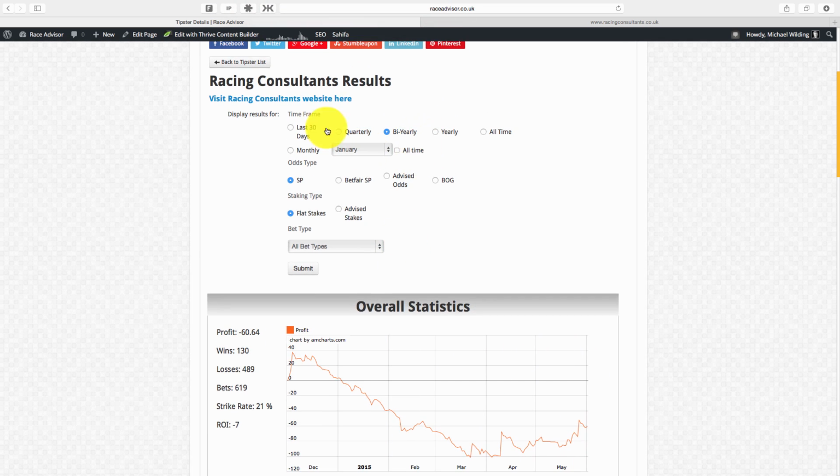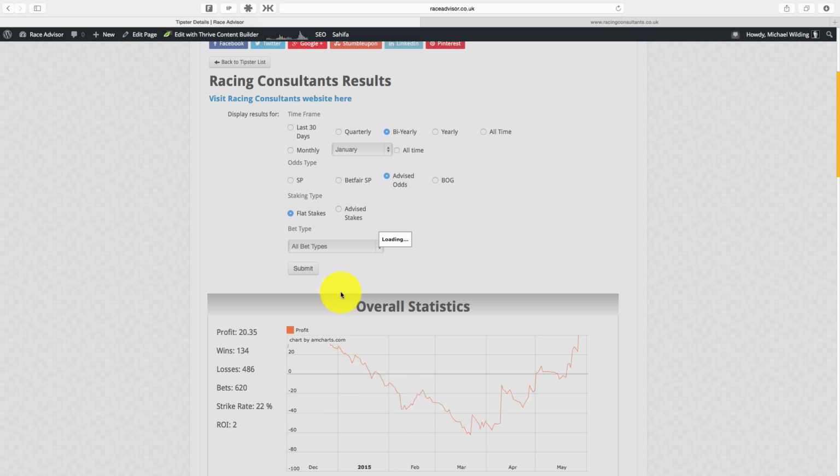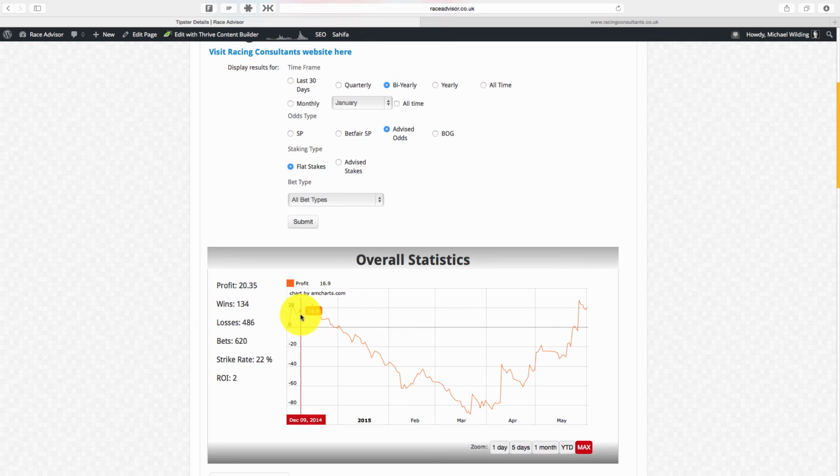Okay, so this gives us a ballpark figure to say that when this service is doing well, it can make a profit at SP. When it's on a bit of a down streak, it struggles to SP, but my guess is that advised odds will be sitting at a decent profit, and there we are. As we can see, even though it had this really big downswing period, it's picked up nicely, but it's still in profit even after this long downswing.